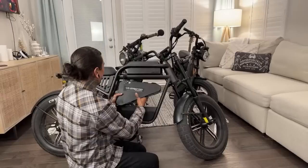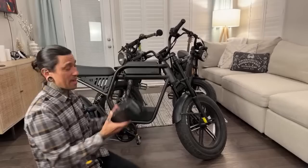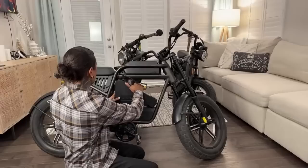Nope, not that way. Yeah, so the UPP battery would fit in there, but you just gotta figure out a way to get that wire not to get pinched. See, it's tight that way, but not as bad this way.